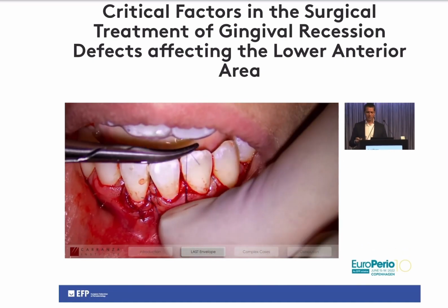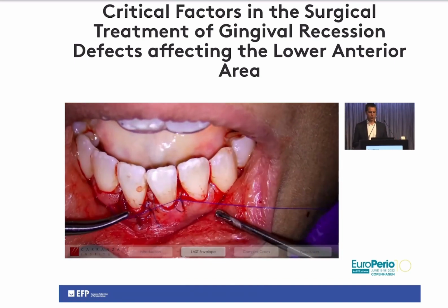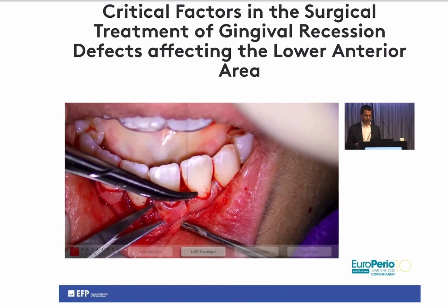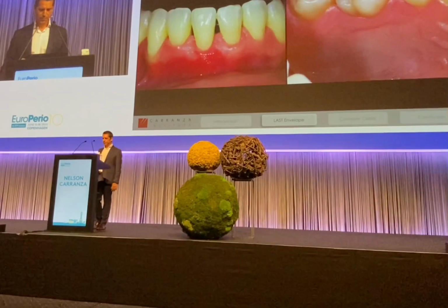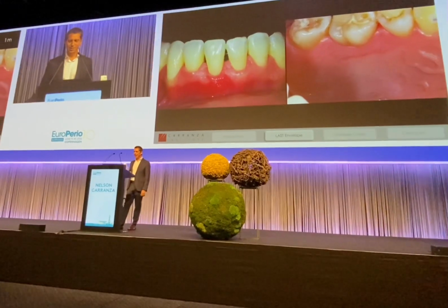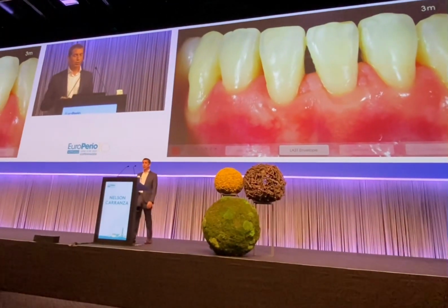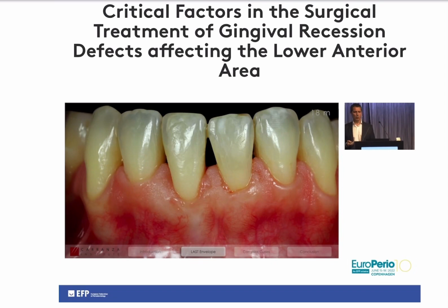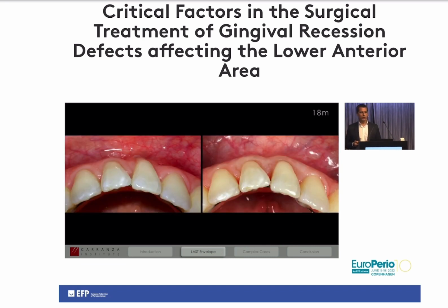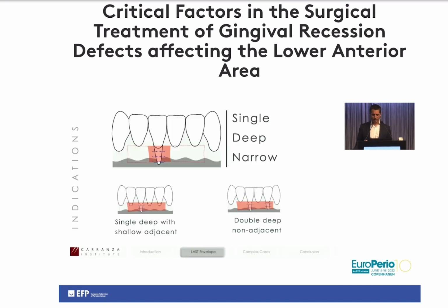And I have to tell you, most of the times now when we have these type of recessions, we use the envelope approach rather than the tunnel. And this is the result 1 month after the surgery. You can see the flap healing very nicely. The palate is healing almost completely by now. This is 3 months, and this is 18 months, 1.5 years after we've done the surgery. Excellent root coverage, very good aesthetics. And also on the other tooth, this is the before and after, where we wanted to thicken the gingiva, you can see that we also achieved that goal as well.